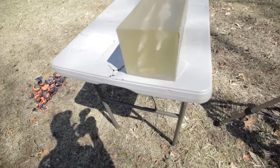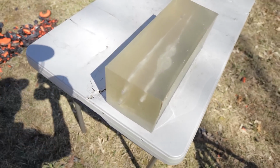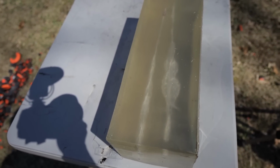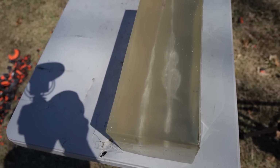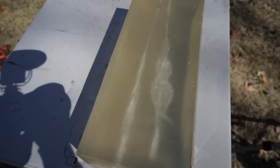So here is where it went into our ballistics gel block, and then at the top of the gel block, you can see it's the one right here on the right. And look at the difference in that. I mean, that looks like a rifle round. That's what you see when you shoot 5.56 and stuff like that. That is an insane wound cavity for a 9mm pistol round.